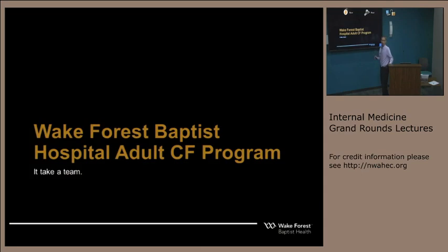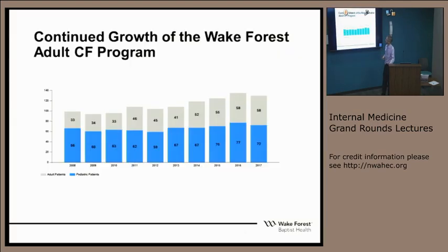So as I finish today, I'd like to just tell you a little bit about our CF program here at Wake Forest, a little bit of shameless self-promotion. It really takes a team. So this is our numbers here at the CF Center. Blue is the pediatric center, gray is the adult center.